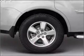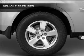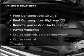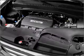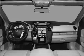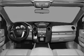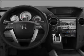Let the outside in with a built-in sunroof. Memory settings are just one of the extras. And with these notable features, you won't want to miss out on the opportunity to own this amazing vehicle. Air conditioning, power door locks, power windows, power steering, cruise control, power mirrors, an alarm system, an AM/FM stereo with a CD player. Let us put you in the driver's seat today.